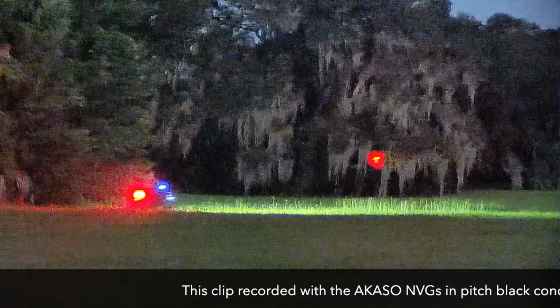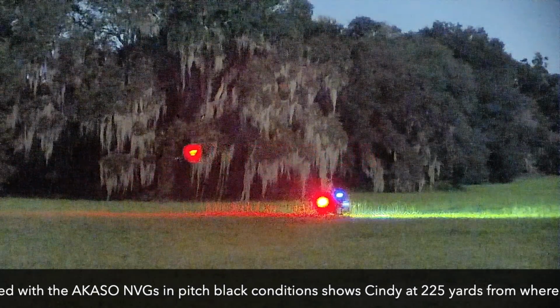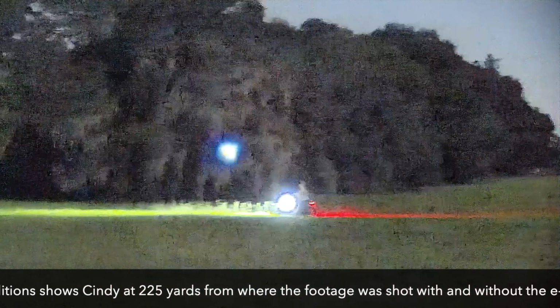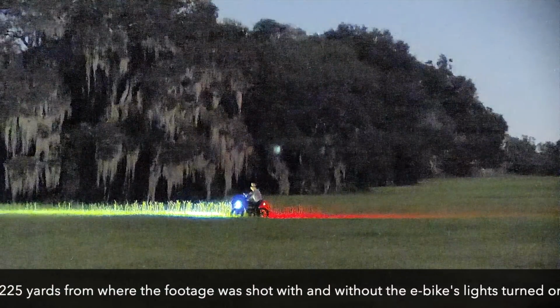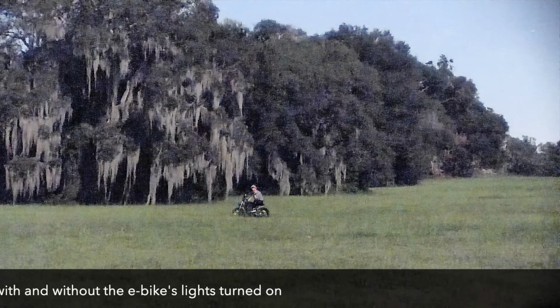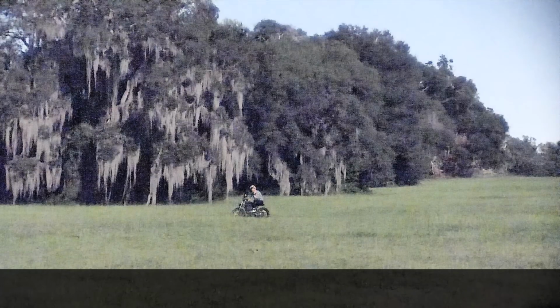This clip was also recorded with the AKASO NVGs in pitch black conditions. When Cindy stopped on her e-bike, she was 225 yards from me this time while I was recording the footage with the AKASO NVGs. Once again, you'll see there's a tremendous amount of detail whether the e-bike's lights were on or off.